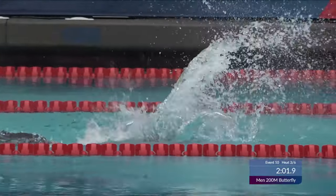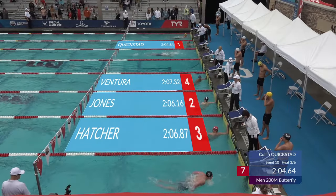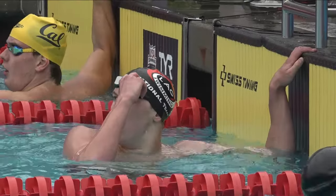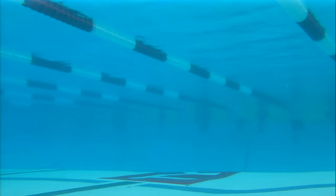Colin Quickstad in lane number seven, touching 2:04.64. Strong back half for Quickstad as he wins the heat. Second, a 2:06.16 for Jed Michael Jones. And third, Max Hatcher, 2:06.87.